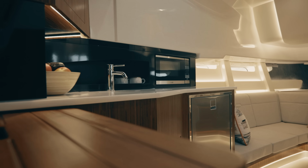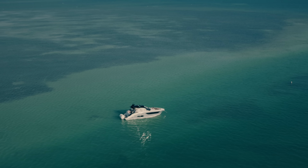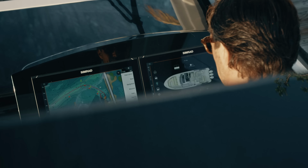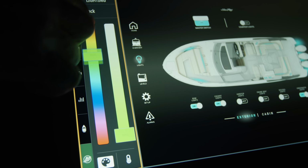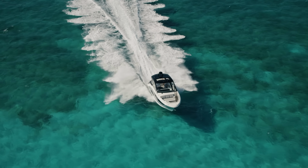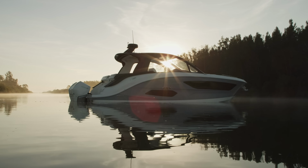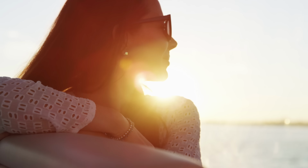The interior cabin is beautifully furnished with inviting comforts for an oasis-like retreat on the waves. Easy-to-reach intuitive controls allow for intelligent command. Everything has been carefully considered, giving you the confidence to explore new places and craft memories for years to come. The all-new Sundancer 370. Live the legacy.